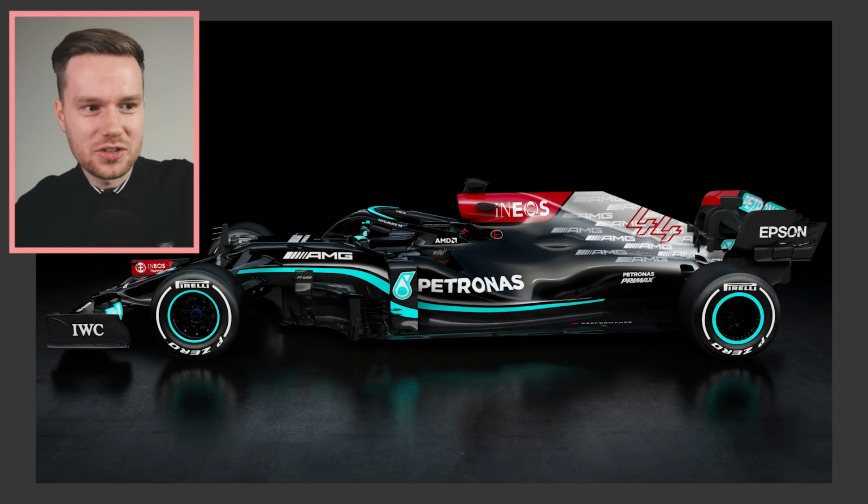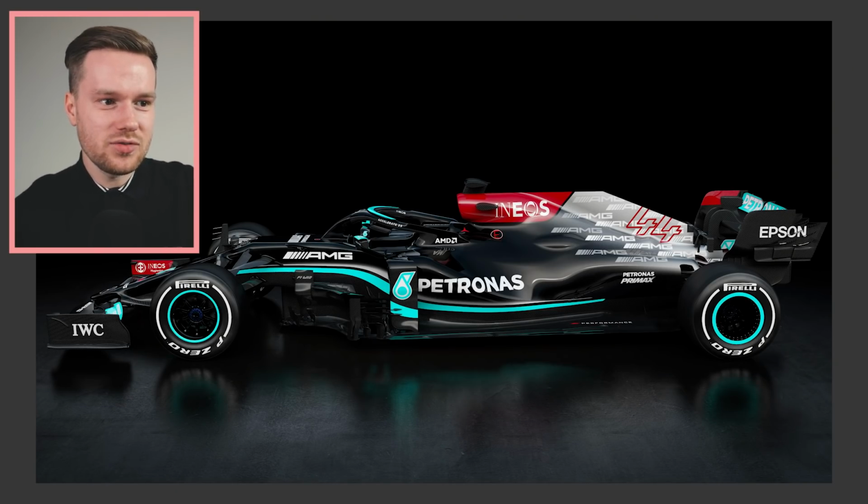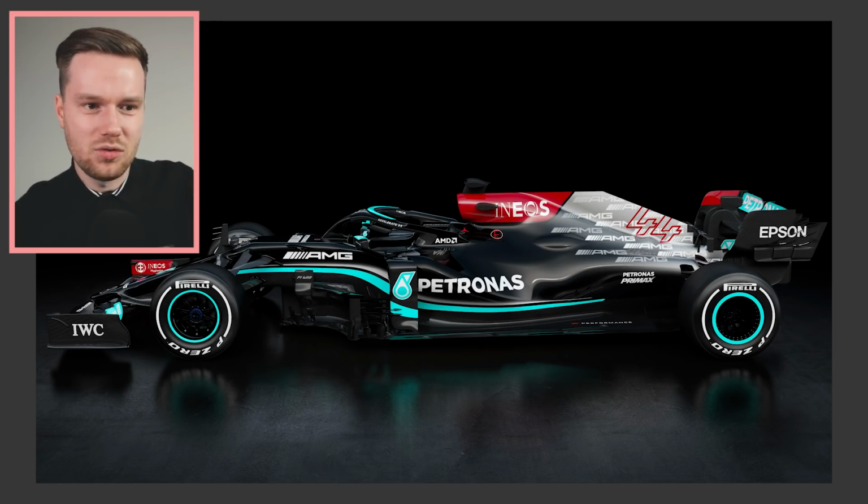The Ineos logo at the top, again, considering they own like 33% of the team, it just feels like not a well implemented logo with the red. I don't know, it just doesn't balance out for me. These are all my critiques, and we haven't even got onto the sticker bomb yet.